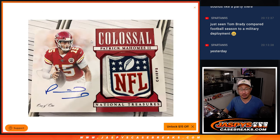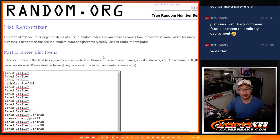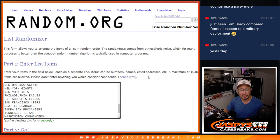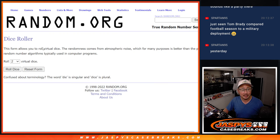A lot of great potential in here. So big thanks to this group for making it happen. Appreciate it. Thanks to the people who bought spots straight up, Jared, Chris, and Nicholas. And congrats to the people who took the risk and won spots from those two fillers we did and those prism packs. All 32 teams are in. Let's roll it. Let's randomize it.